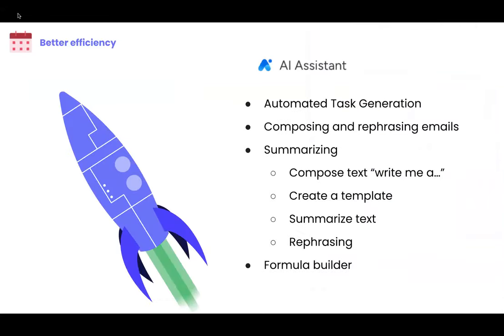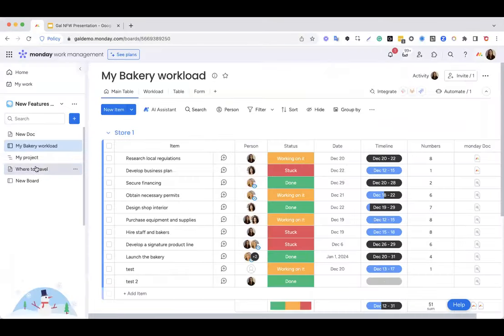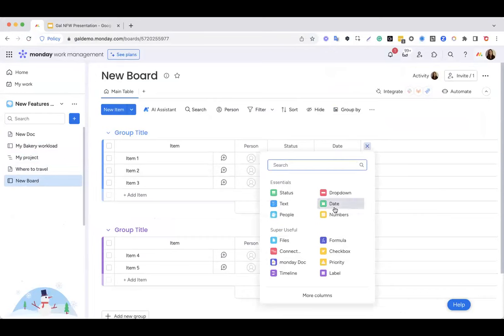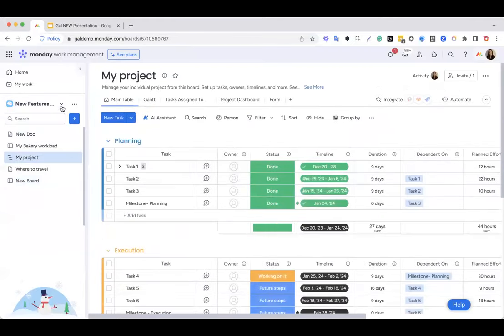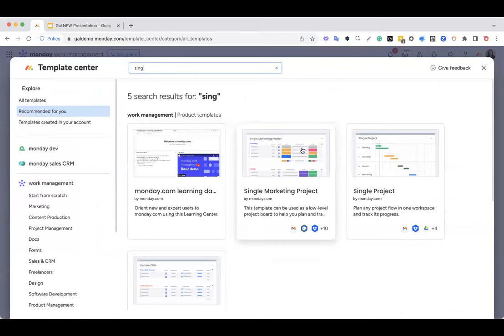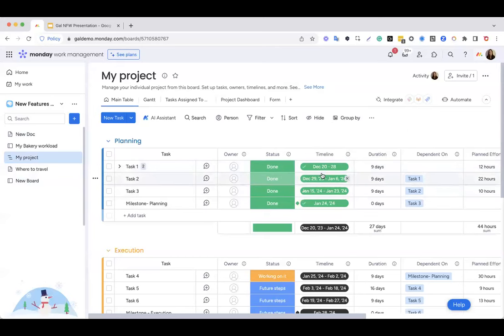Now let's jump to our platform, so we will be able to see how this works. I will open my board here. In monday.com, we can set dependencies on our board using the dependency column. If I have a new board, you will be able to get it from the dependency column, research it and add it here. Or in my case, I have already created my own board, which I got from a template that you can find here, choose from templates, and the template I'm using right now is called single project. You can add it as a template, so you'll have a structure when it comes to dependencies.